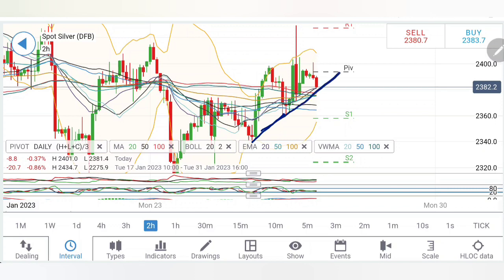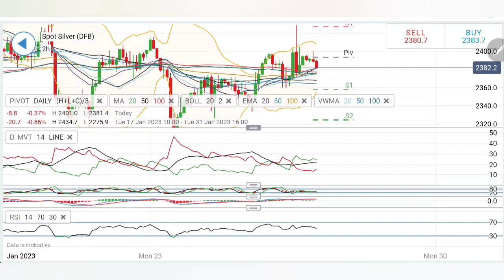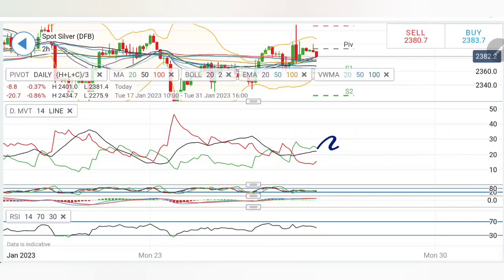But if you look at the 2-hour charts here, you will find 2370, 75 levels should be a very good support for silver here. So you should wait for it to break past 2375, below which you can sell, and then expect 2370, 2360, very good support, and below that a stronger dip can be expected. Might take it towards 2360 and 40 levels.